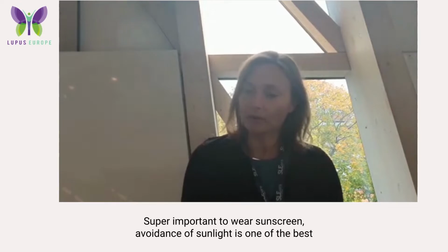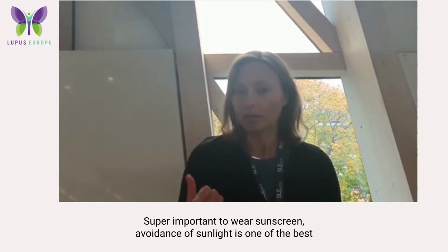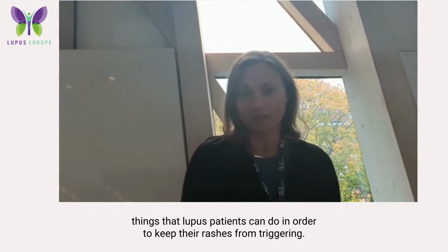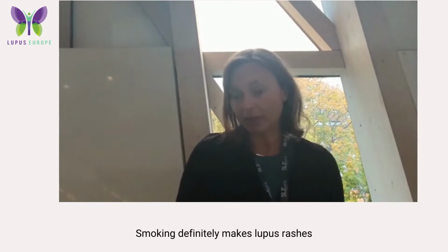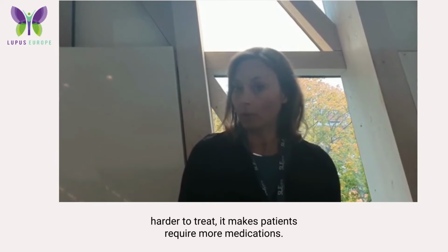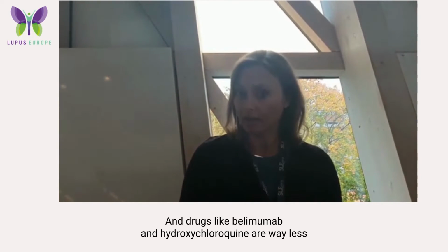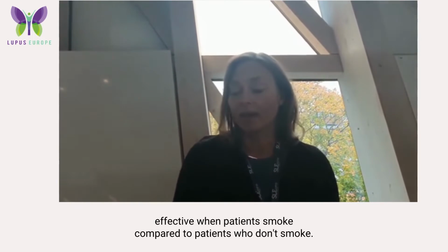One, super important to wear sunscreen. Avoidance of sunlight is one of the best things that lupus patients can do in order to keep their rashes from triggering. Two, quit smoking. Smoking definitely makes lupus rashes harder to treat. It makes patients require more medications, and drugs like belimumab and hydroxychloroquine are way less effective when patients smoke compared to patients who don't smoke.